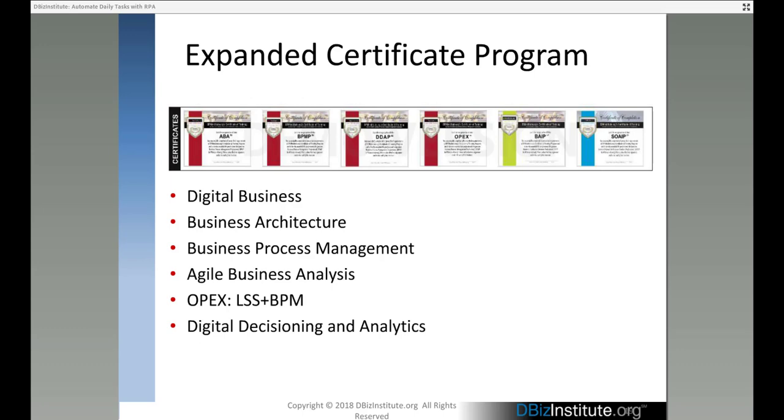A lot of folks know us from our business process management certificates, as well as business architecture. Digital business is an important component in addition to that family. And so we're excited to be working with Clay and Cornelius on delivering these throughout the year.